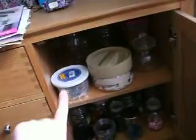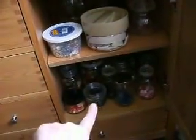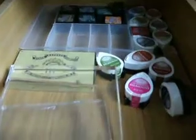Sorry, you can hear me shuffling, but I need to sit down again. So in here it hasn't changed very much, so this is my sideboard. So I've still got bling, ribbon and buttons in there. In here is still not cello bags, blank cards and envelopes. In here is still my ink pads. In here it has changed a little bit.